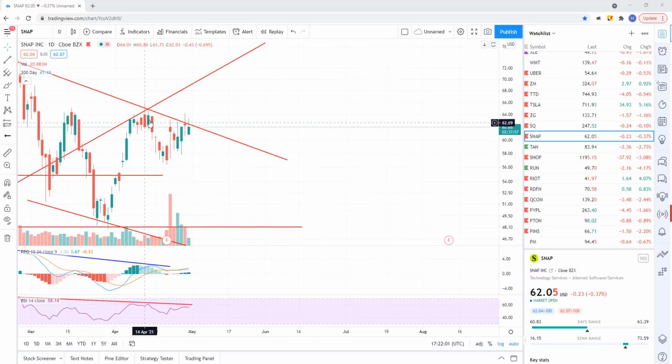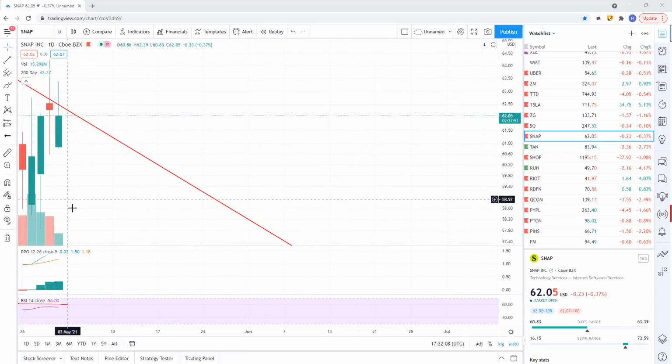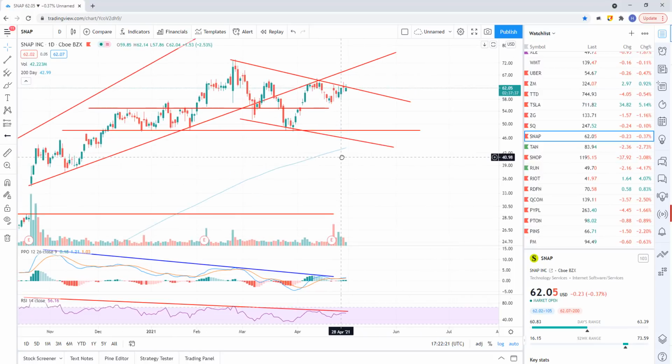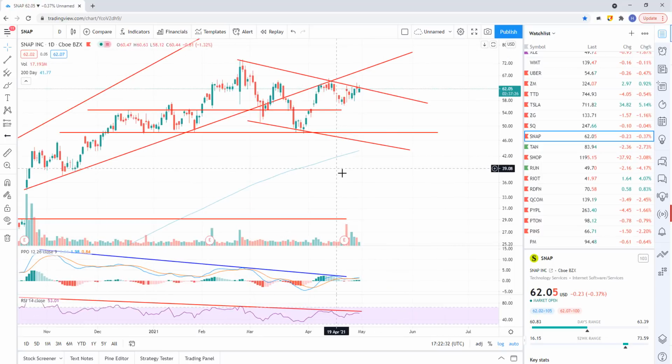So Snap, again, we're just continuing to hold this resistance line. So there's your downtrend line right there in Snap. I still think this is likely where we get rejected and continue lower. You can see we've tested this resistance four times. We tested it here, here, here, and here, and we're still below it. So as far as I can tell, Snap still looks good as a short, and I'm still looking for it to run down to this $30 area all the way down here. See that big gap? Looking for a gap fill right there.